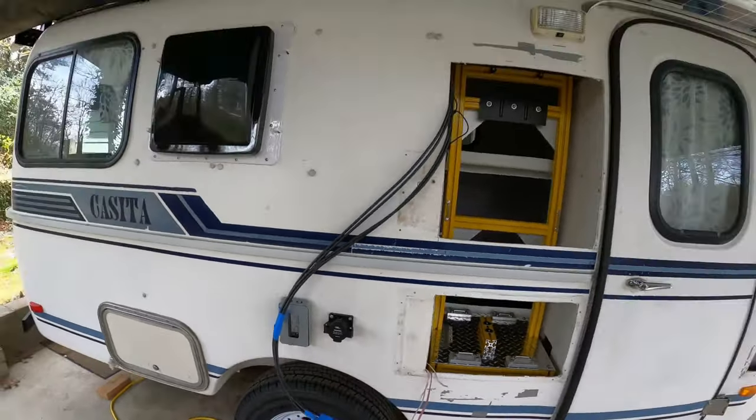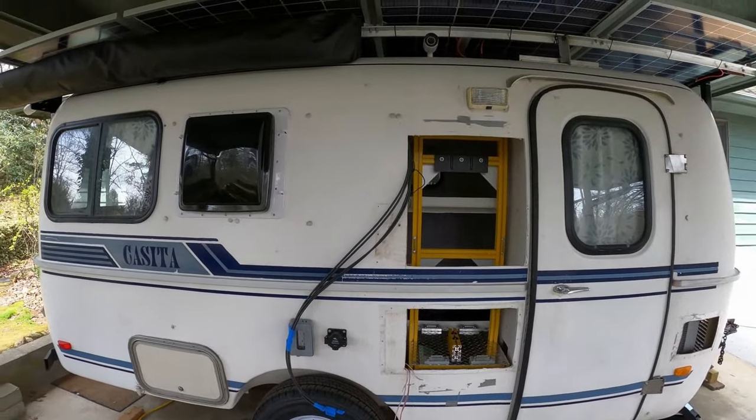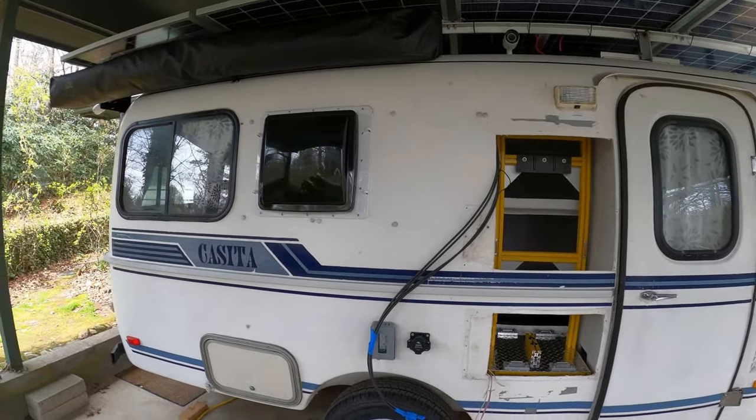If I'm out on the road and we have several days of rain, I need to fill up the batteries, and that's a really good way to do it. Let's take a look around on the outside of the vehicle before we go inside.